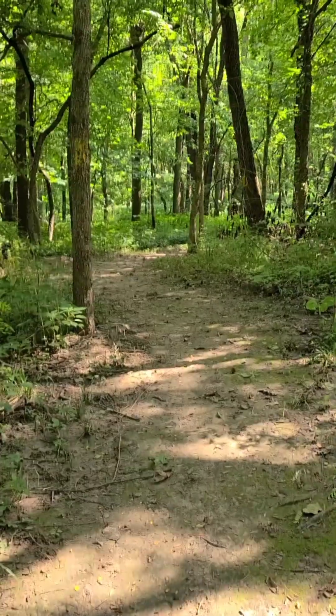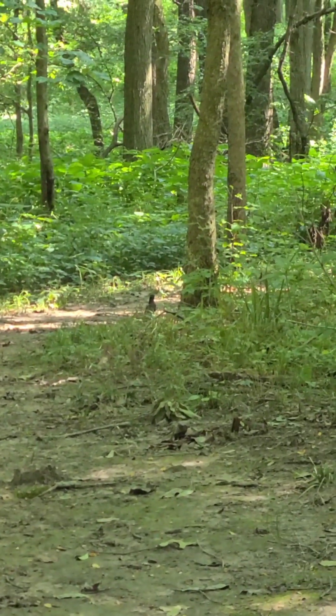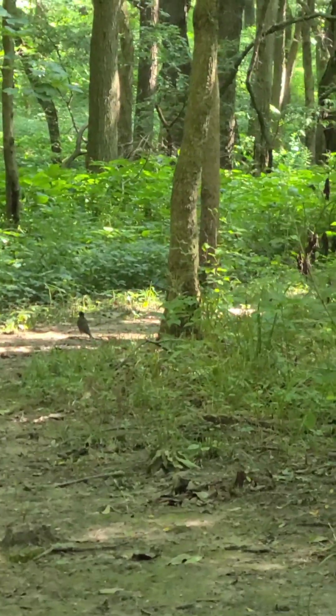Ooh, there's a bird right there. Knock that off the scavenger hunt list. I think it's just a robin. Pretty boring, but we found one.